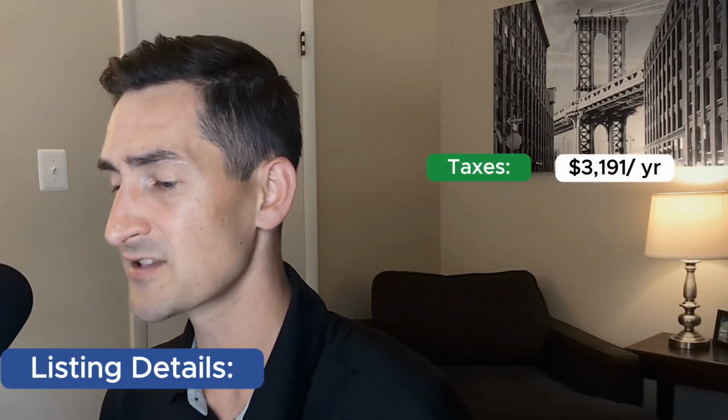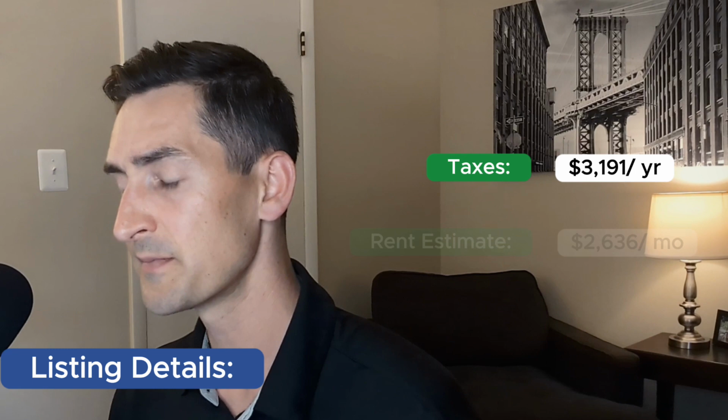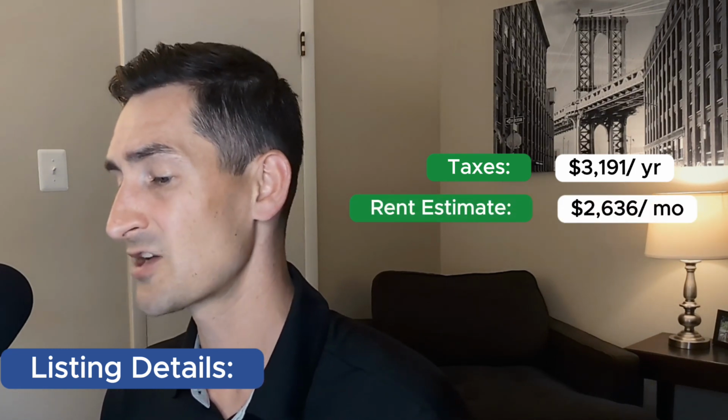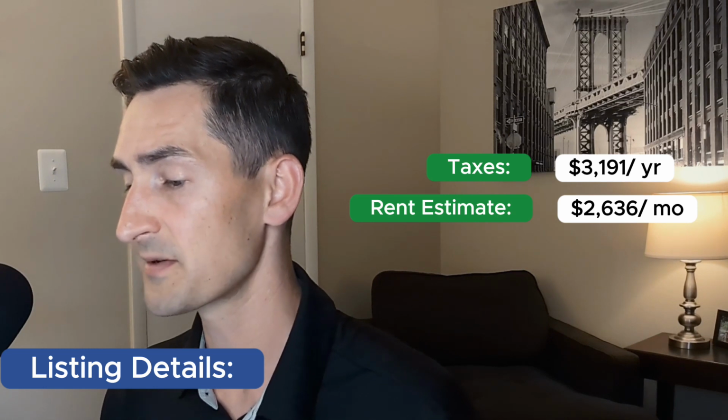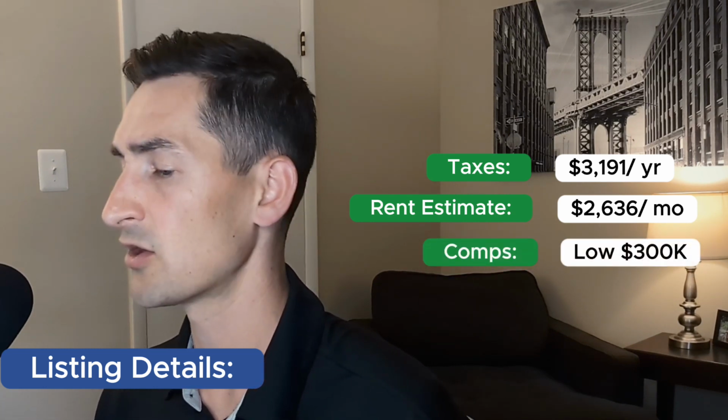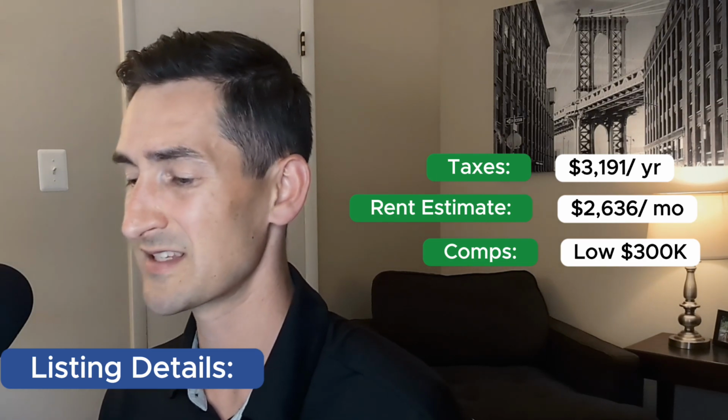That would be great. Moving on, taxes are $3,191 a year. Zestimate, or Zillow's rent estimate, is $2,636 a month, which I tend to agree with. Comps come in the low 300s on properties that look decent.